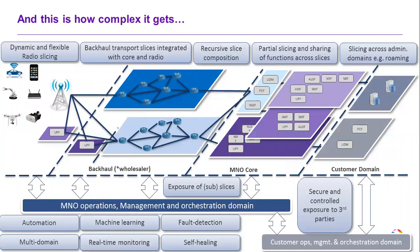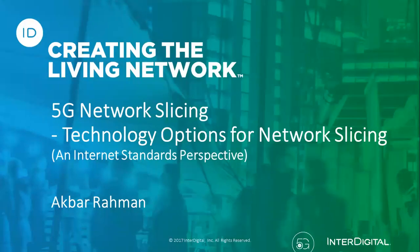So that's my slot, and I would like to hand over to Akbar, who is going to describe some of the key technology options for network slicing.